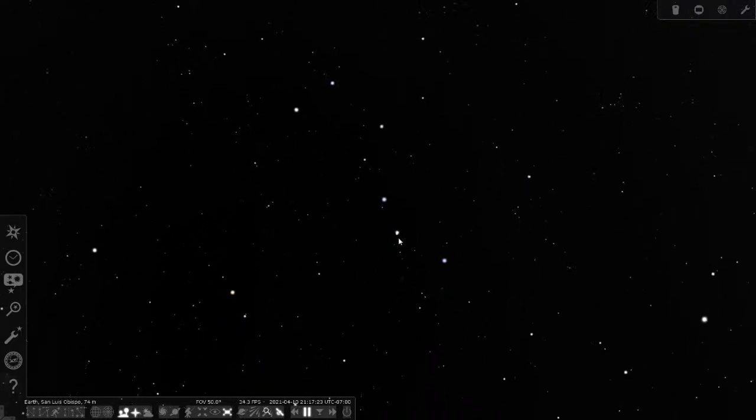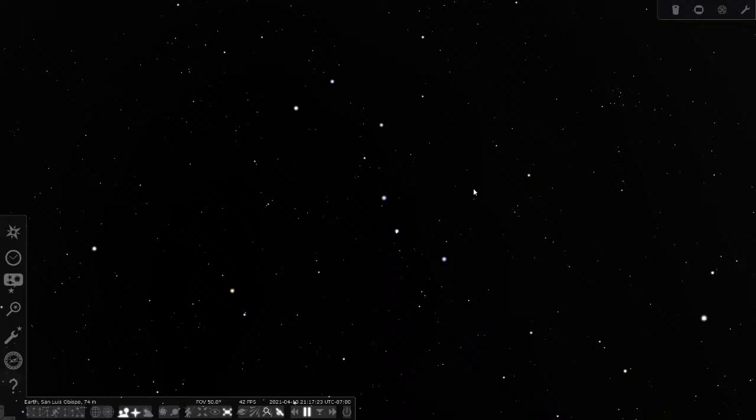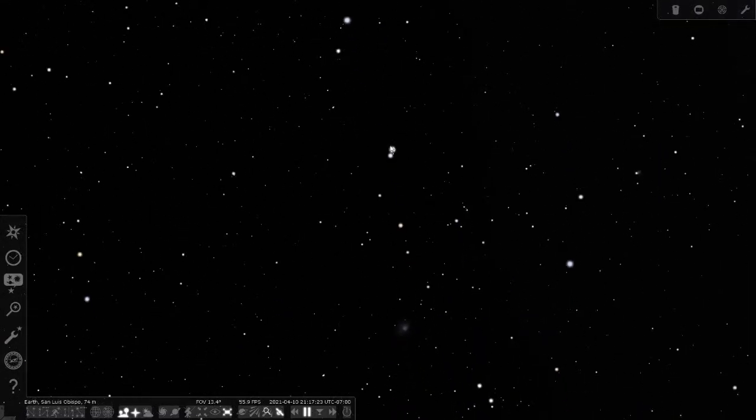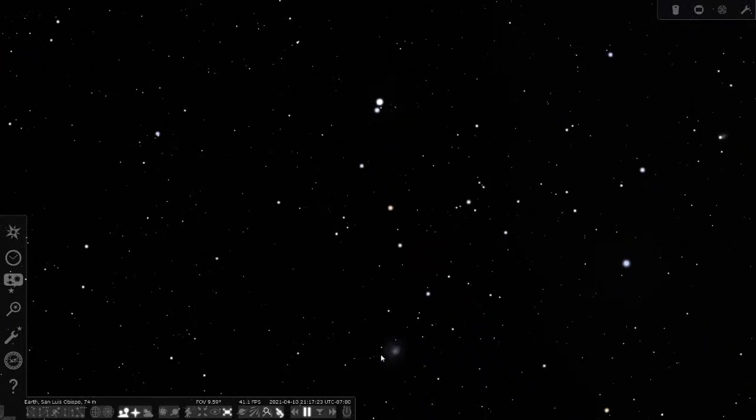Okay. So I'm going to zoom in. You tell me when you see M101. You ready? Okay, so we're just going to go here. Remember how Kent was talking about the stars that lead to it? You can see it here. Do you see it yet? Do you see it? Yep, it's right here, isn't it? Okay, great. So that's M101.